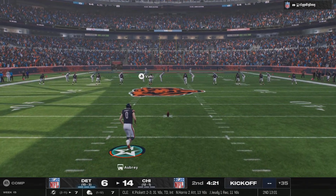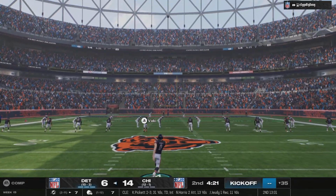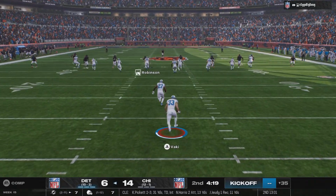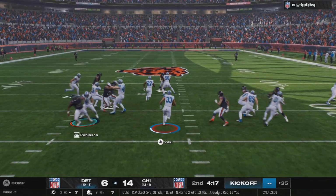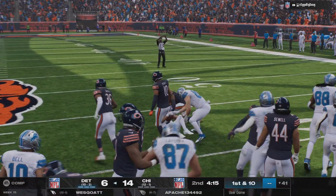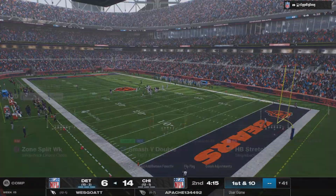So now, after the touchdown, out is Aubrey to kick this one away. They're trying to pin him deep. They'll take this from the 3. Oh, very good field position to start as the return is past the 40.